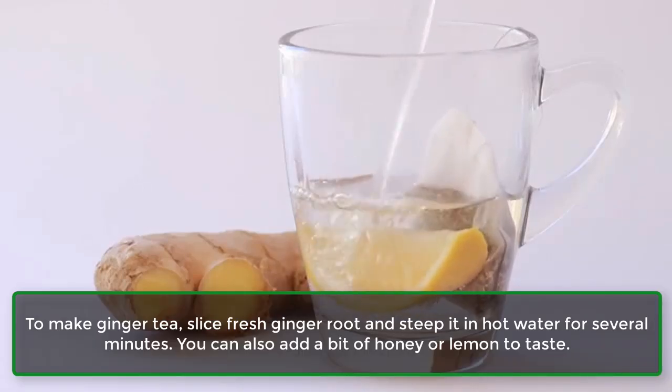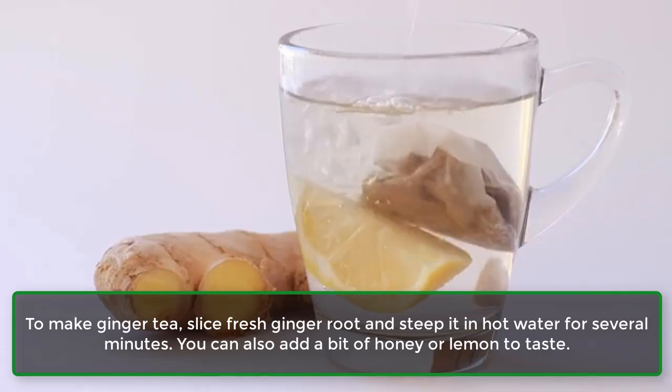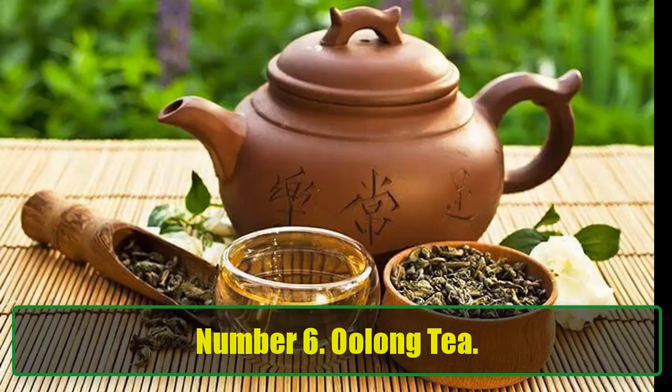To make ginger tea, slice fresh ginger root and steep it in hot water for several minutes. You can also add a bit of honey or lemon to taste. Number 6. Oolong Tea.